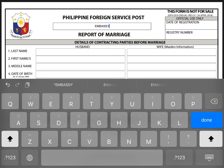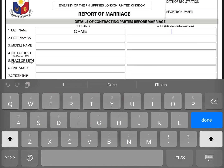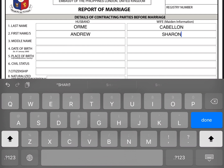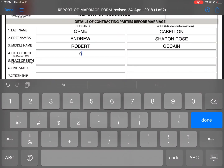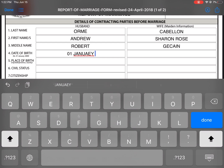So here you go. First, you need to fill the first part, which is the upper part, Embassy of the Philippines, London, UK. On the left hand side, you need to fill in your husband's information, and on the right hand side will be your information. So your maiden name, the name you had before the marriage. That's my first name, Sharon, and middle name, and date of birth. This is just a sample of the date of birth, and same as mine, just a sample.